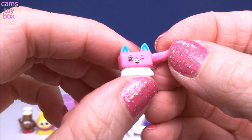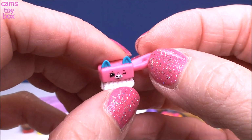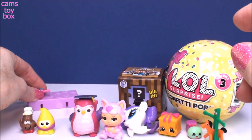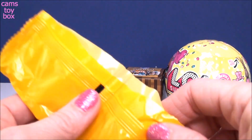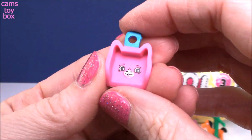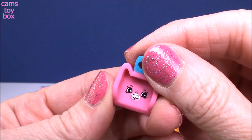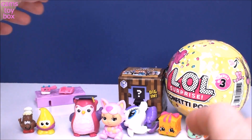Aw, so it's a little Petkin, and it looks like a little scrub brush, right? Super, super cute. It looks like a little kitty cat. I'll put it back here on top of our little tile. And our next one. Oh, you know what this looks like? This looks like a little dustpan, right? That's the brush, and this is the little dustpan. Very cute.